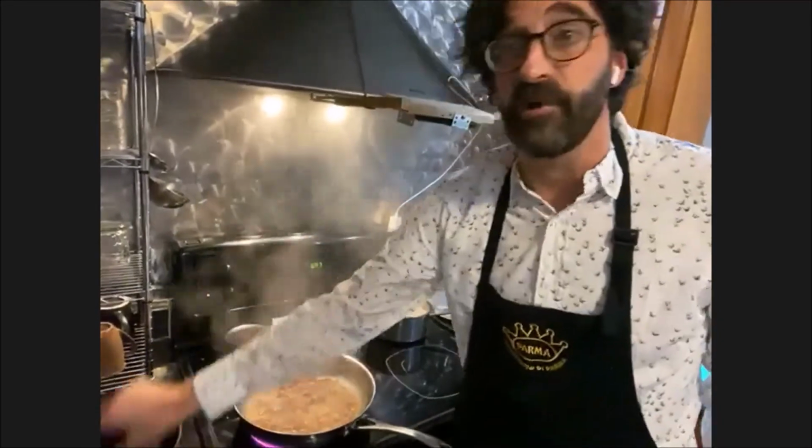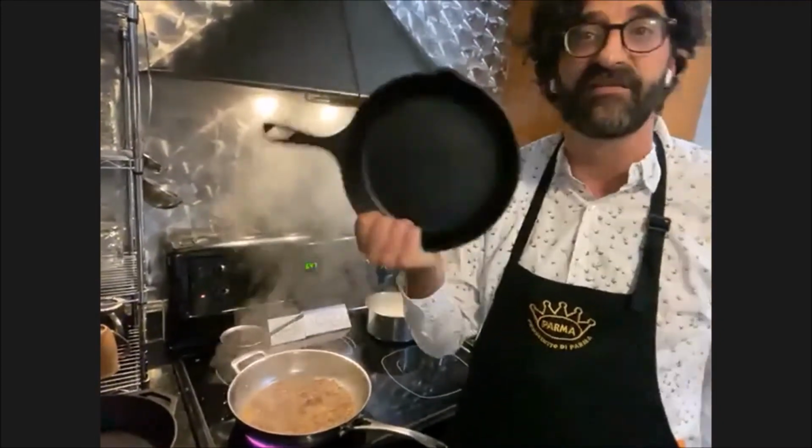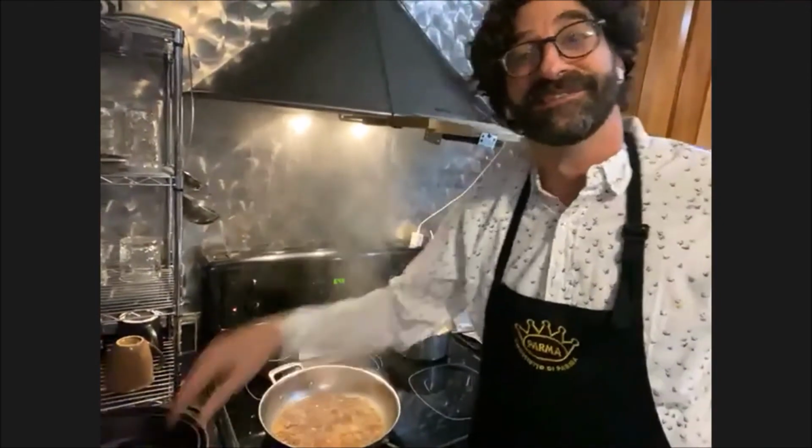These are my 2 most go-to pans, these cast iron pans. Honestly, of the hundreds of pans I have here, I use these more than anything. That's why they're right beside the stove.